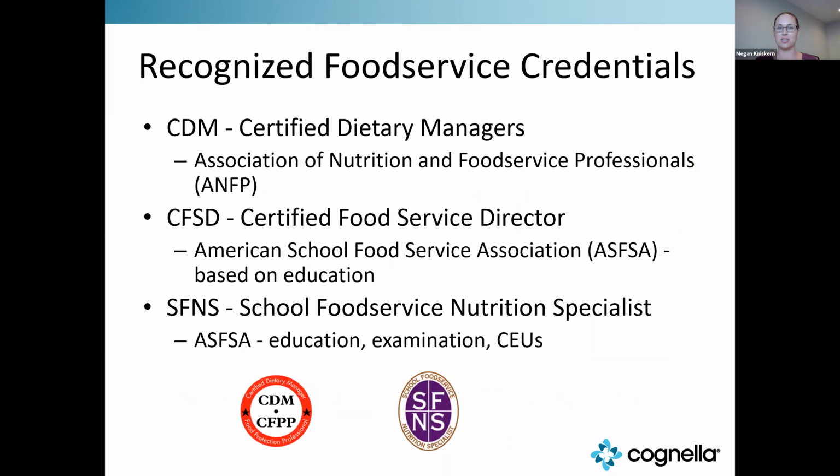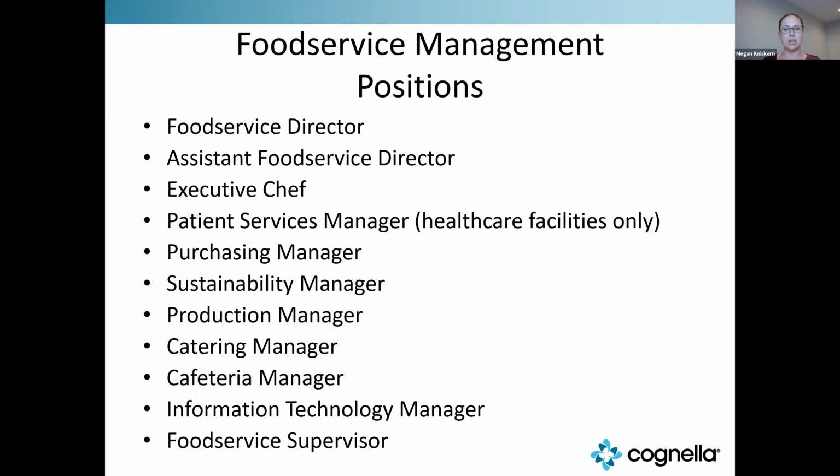But we as RDs also need to make sure that people understand why we are the best at what we do. So there are additionally some food service related credentials. The certified dietary managers actually have a lot of dietitians that are asked to get this, even in non-food service related positions. The certified food service director, you'll see they all have their own organizations, and then the school food service nutrition specialist. But these are all great advanced recognized credentials that a person could work towards.